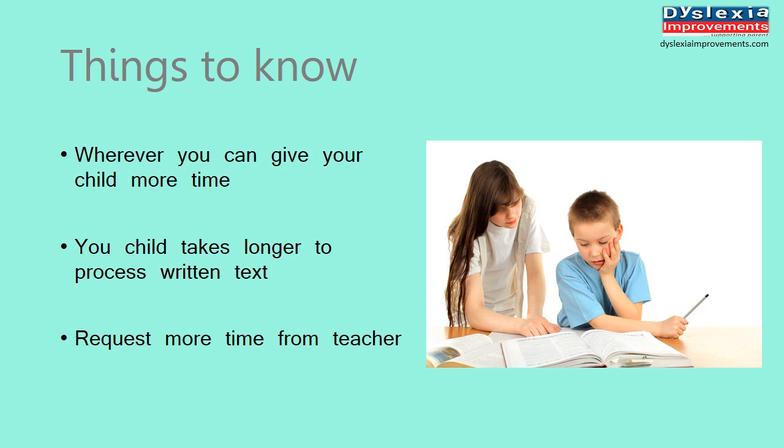Give them as much time as they need, because writing for them and reading for them, it's just not going to happen quickly. If they do try to read or write quickly, then it's either their written work's not going to make sense, or what they're reading is going to be difficult for them to comprehend. Give them more time, give them extra time. No matter what other people tell you, don't do that. You just need to be assertive there and require more time for your child.